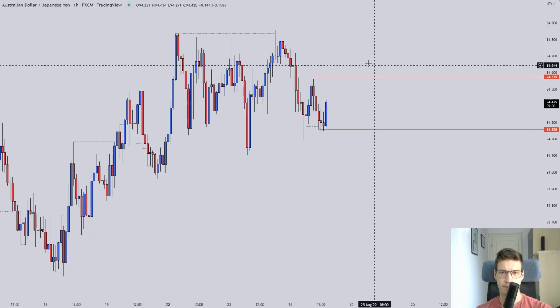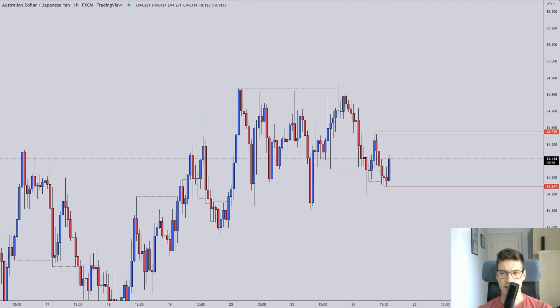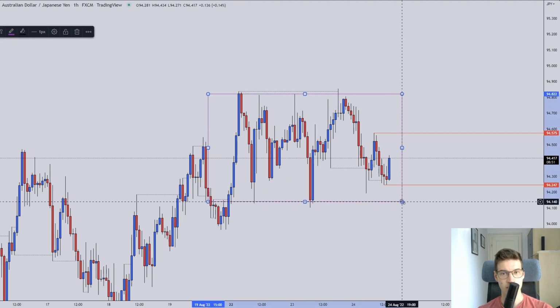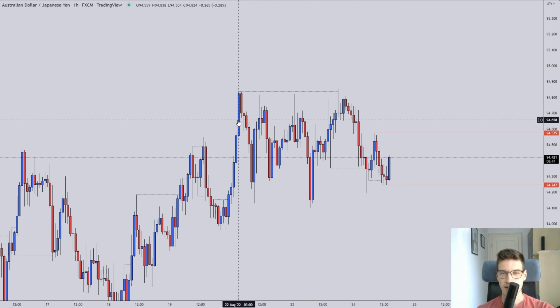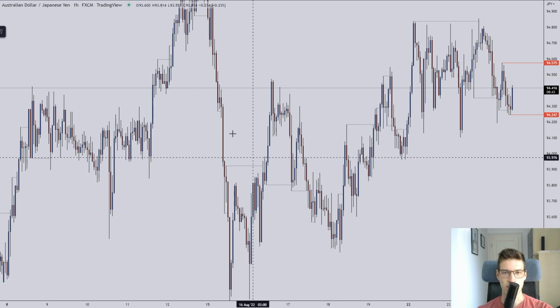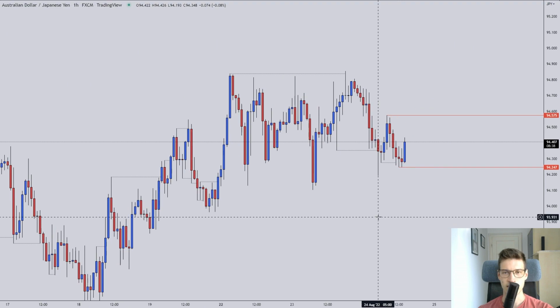Aussie Japanese yen, let's move the lines a bit. Stuck in a range, clearly stuck in a sideways range. Looks really range bound. Now that is not necessarily bad. This is a tight range, so it's not all over the place. Like for example here we were stuck in a range, but we were kind of all over the place. Lots of volatility, lots of wicks. Now this is not that bad.